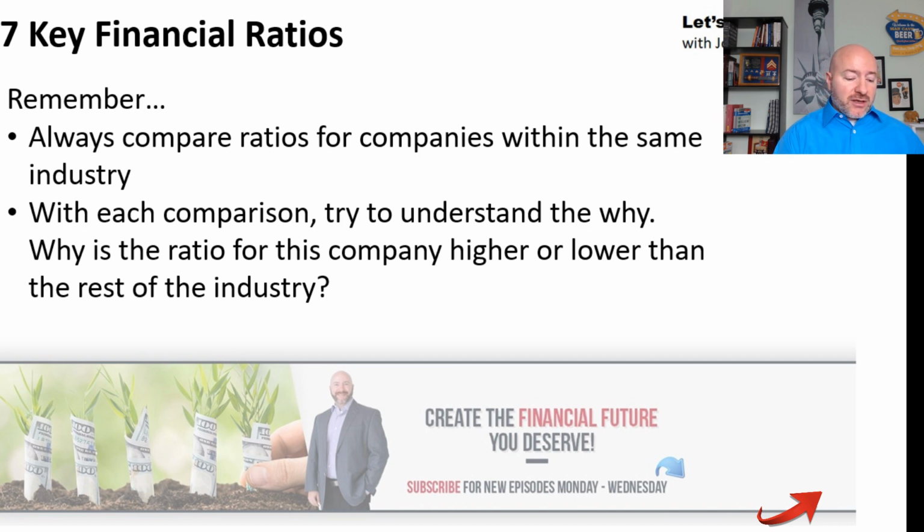Okay, so within utilities, you've got gas and electric, you've got water, you've got separate industries within utilities. Within tech, you've got hardware, you've got software, you've got internet services. So even within these sectors, the industries can be very different as far as what kind of product they sell and kind of the market forces and economics behind those.